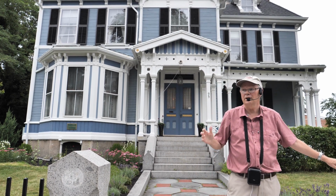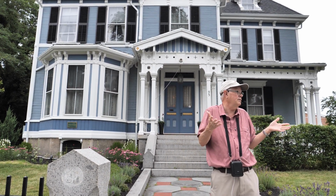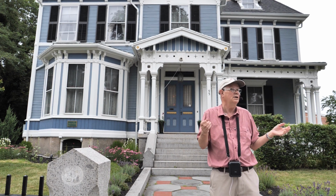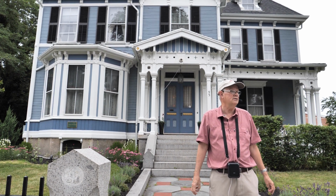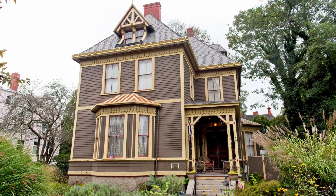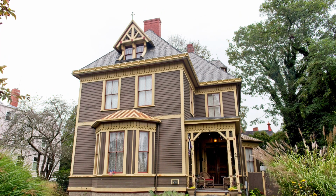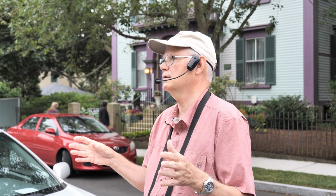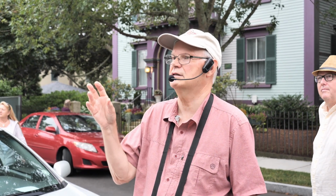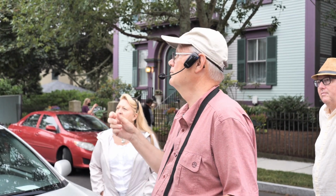But anyway, this is a museum quality house. Probably one of the nicest interiors in New Bedford. These are the types of colors on this house that were typical of Victorian colors, tertiary colors. We did a lot of research to come up with these colors. We did it to make sure we weren't doing what somebody else was doing.